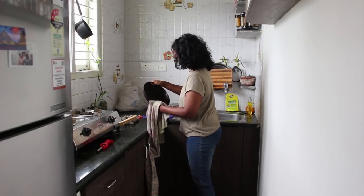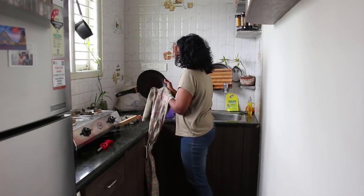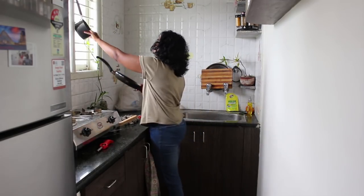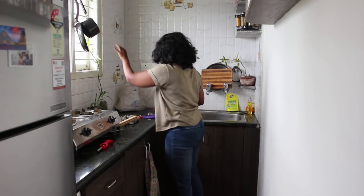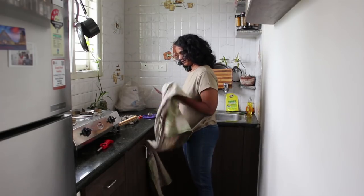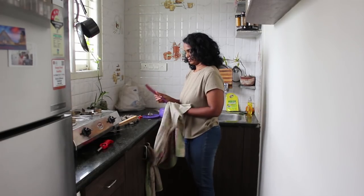Tip number 6 is to put all the washed dishes back in its place. As soon as my washing is done, I just grab a tea towel and wipe all the utensils free from its water. And I do this because if you put damp and dripping utensils back in the cabinets, well, I have been told that they attract cockroaches, and I'm very proud to say that there has not been a single sighting of cockroach in my kitchen.